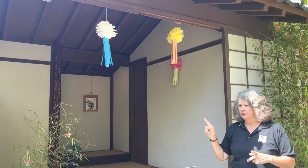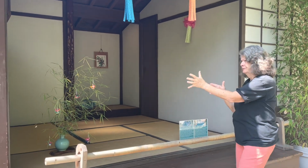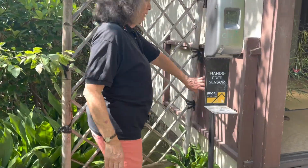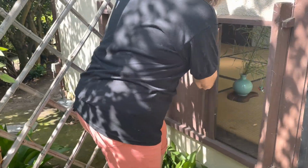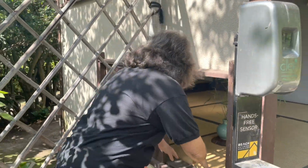And over here, this is not a wall. This is a window, a door. Excuse me, not a door, it's a wall. Over here is the actual door. You would slide it, and then in order to get through it, you'd have to crawl.